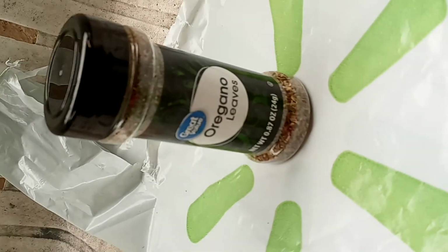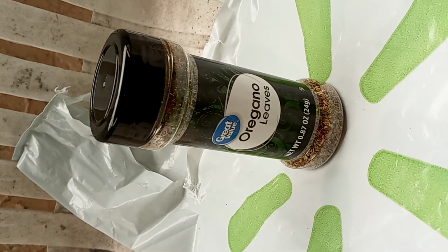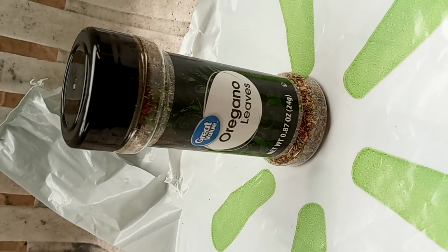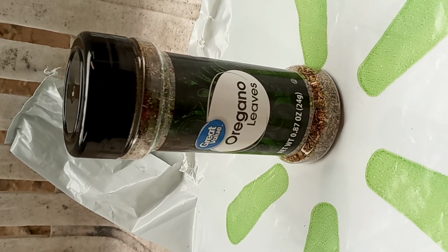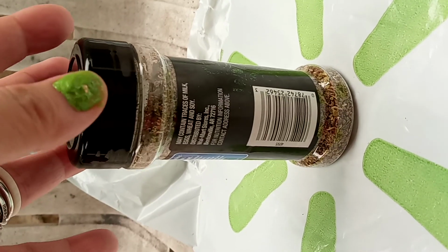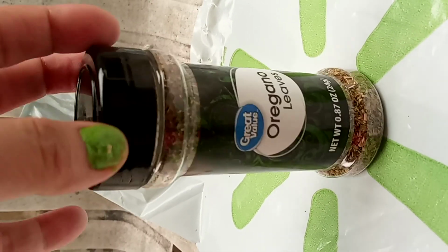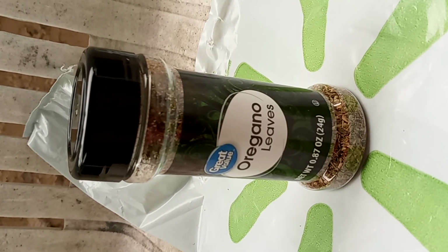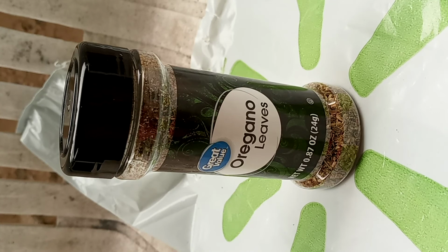We got some oregano leaves that I saw in the review on YouTube. They put some on the pizza, so I figured we'd get more because I don't know if I'm out of mine. Oregano is always good to have. It adds a lot of flavor to a lot of things. It's really good and smells good.